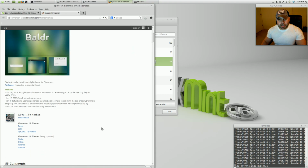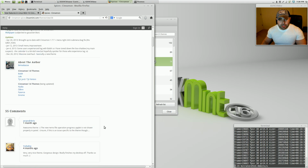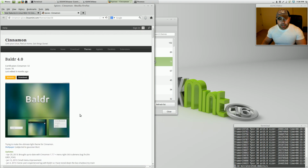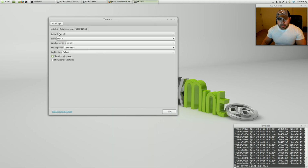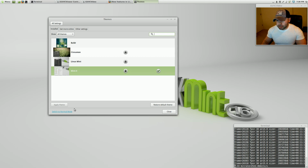It's going to launch your web browser. You'll be able to read different user comments and read specifics about this particular theme from the author themselves. So I think that's really, really nice. Go to other settings. You can control the window borders, key bindings, your mouse pointer, etc., etc.